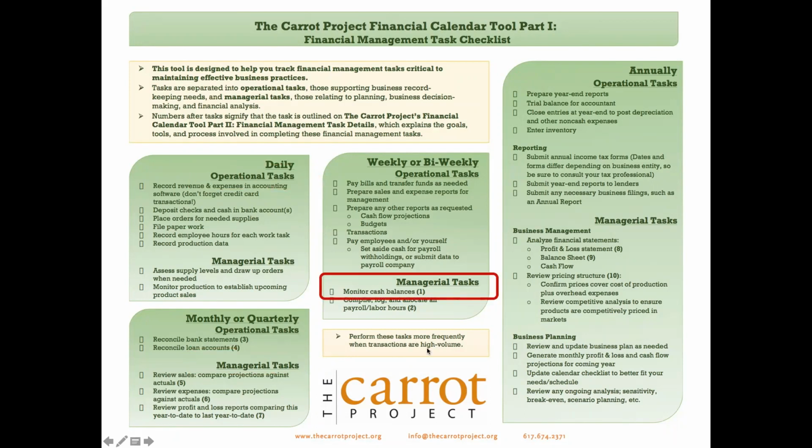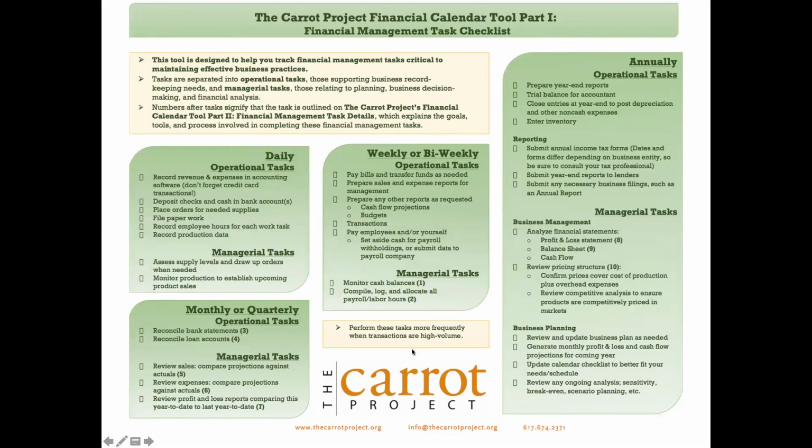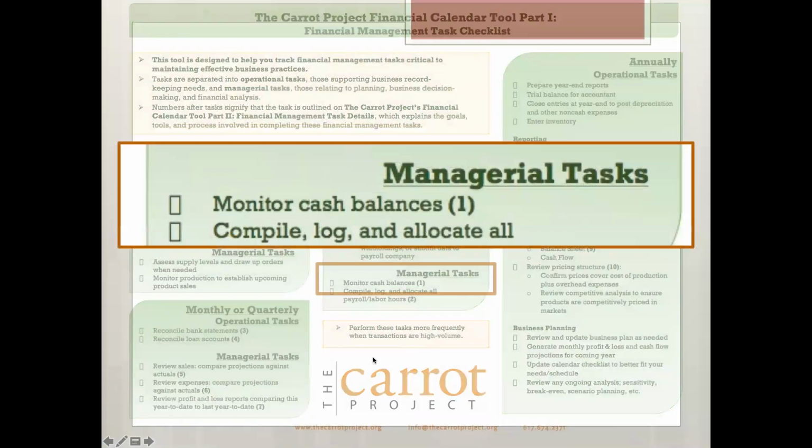Next to some of these tasks, you'll see a little number, and those numbers are a reference to things that are on the second part of the calendar. So we can see that little 1 right there, and that references us to part 2 of the calendar. You can see a little bit of a bigger screenshot.